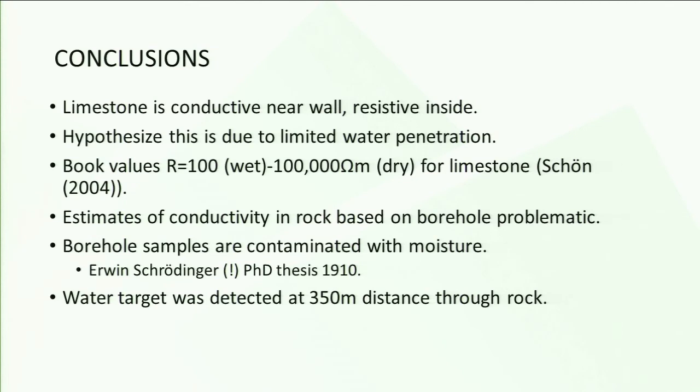Finally, we believe that we have detected the water target through 350 meters of rock.